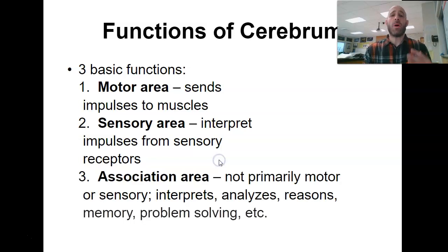And then finally, the part that is the most interesting to me, and the part that we understand the least, is what they consider the association area. So this is not motor, this is not sensory. This is pretty much everything else. So this is going to be like your prefrontal cortex, the front of your brain, which is that logic center. This is also going to be areas that deal with other things, like, for example, areas of our cerebrum which deal with vision and things like that. But when you say association area, we're talking about things like analyzing, interpretation, reasoning, memory, problem solving, the things that make us human, really. So let's go a little bit into depth on each one of these areas.